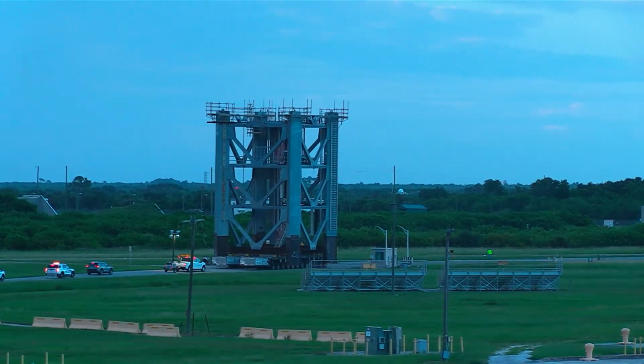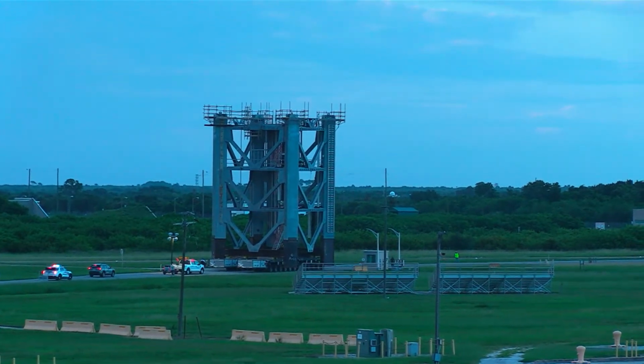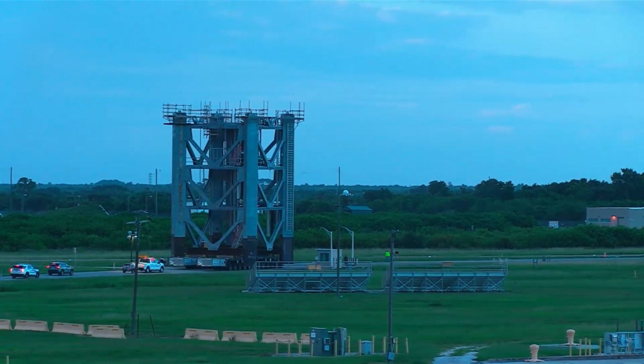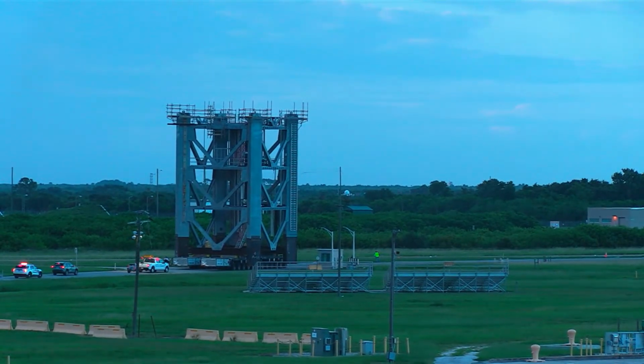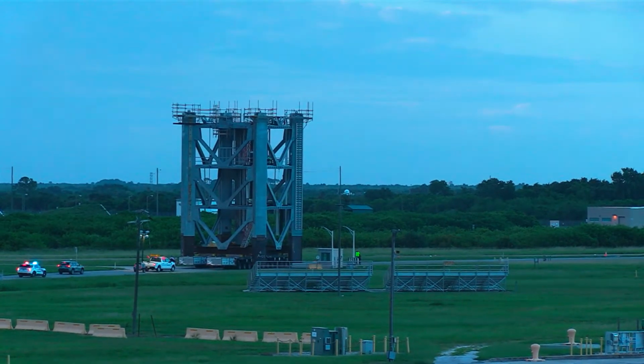The move or transfer of this segment to Pad 39A was paused for about an hour to wait for some stormy weather to clear out of the area. Those storms are no longer in the immediate vicinity of the Kennedy Space Center, allowing this operation to proceed tonight.